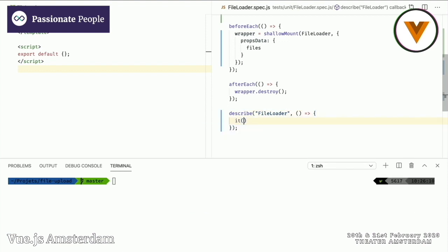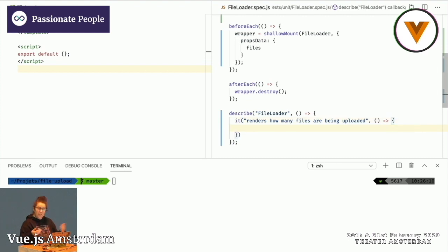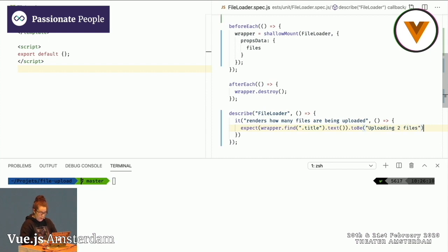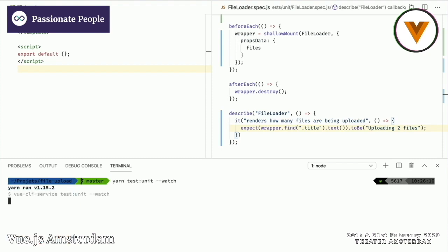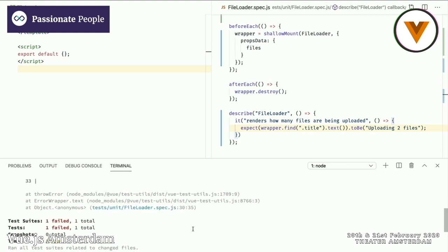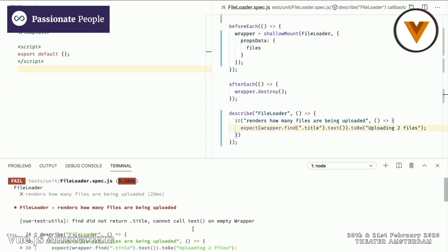So, simple test, it renders how many files are being uploaded. I pass my function, and here what I can simply do is expect wrapper, my component, dot find, so I'm going to go for the title, text to be "Uploading 2 files". Okay. And now I'm going to run this test, and I want it to fail. So yarn test unit, and let's watch this. If things are done properly, my test should be failing because we're in the red step. And there are 2 reasons. The title element does not exist in the component, and even when it exists, it doesn't have the proper text. So let's wait a little bit for Jest to run. And here, yes, indeed, it tells us I'm failing. I cannot find the title element.